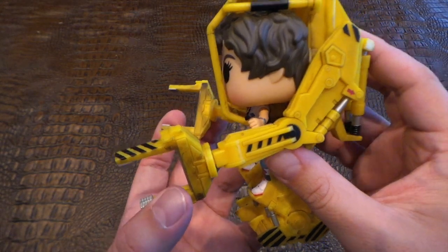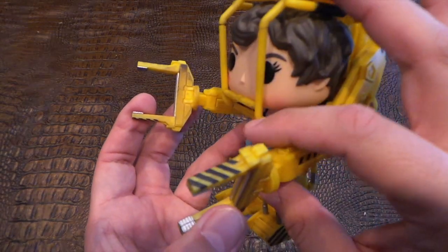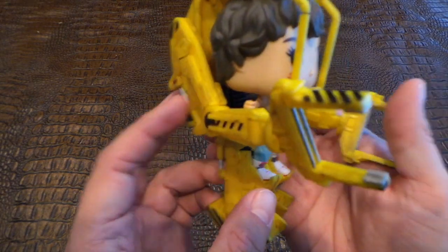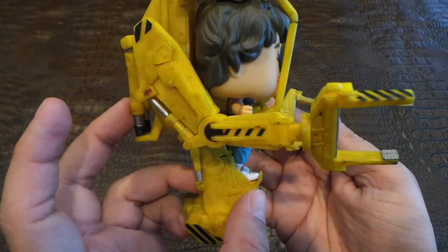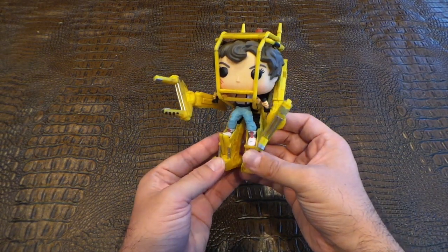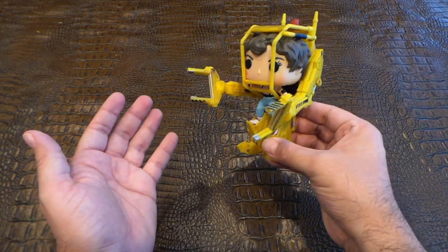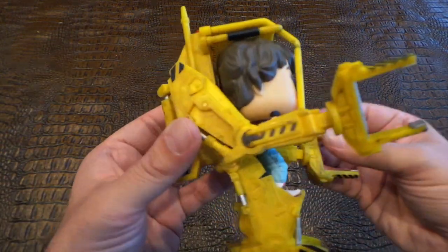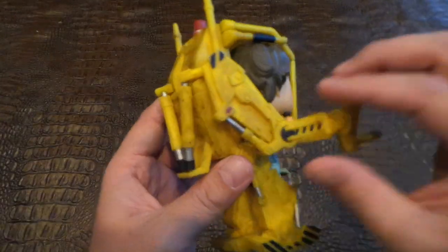Would have liked a little bit more space between these bars and her head, right? Because that looks a little weird. But from this angle, like the way you would put it on your shelf, maybe a little tilted like this, put the alien queen over here, it is pretty impressive looking.